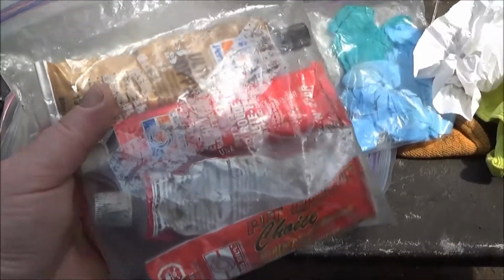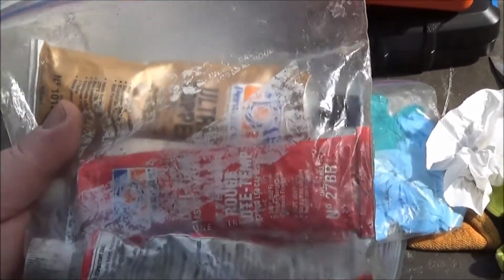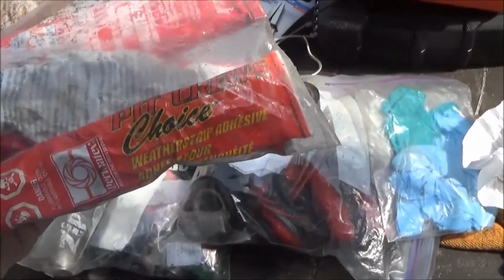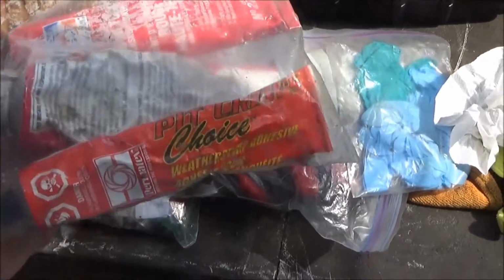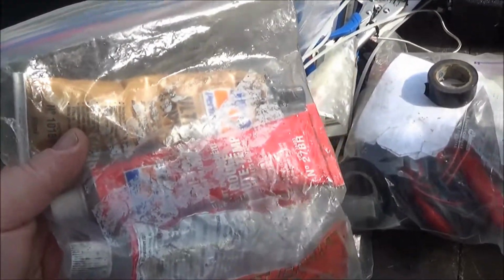Also not a bad idea on the road to have some gasket making stuff. So I've got some ultra copper here. I've got some high temperature red. I've also got a couple different types of adhesives if you might need some adhesive for some reason. So I usually just pack that along as well.